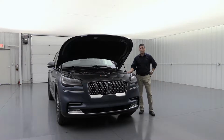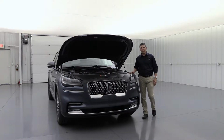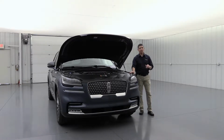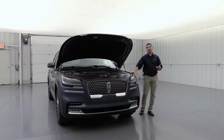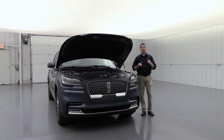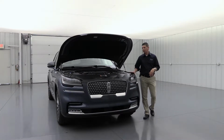So great performance. Now all your rear wheel drives will come with 4-wheel independent suspension, giving you a great ride. And all your all-wheel drives and vehicles with 22-inch wheels, and we'll talk about options in just a little bit, are also going to get the adaptive suspension. So it's going to be even a little bit better suspension, adapting to the road conditions and imperfections in the road. So great ride on both of those suspensions.